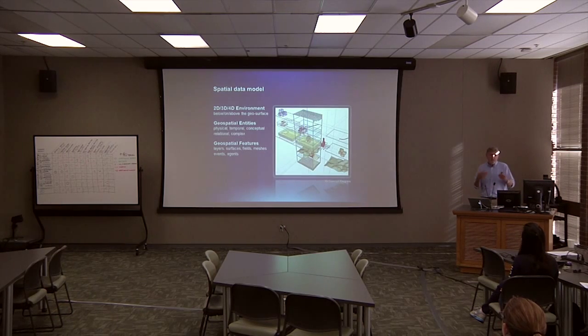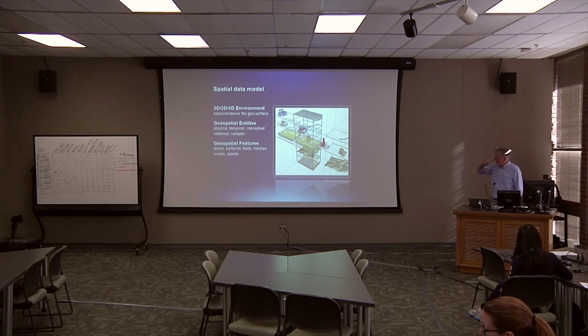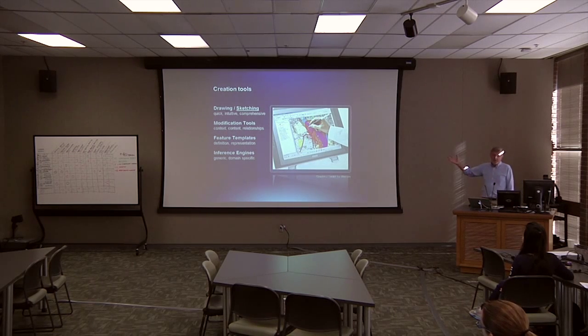So that's two examples of the kinds of things that I see as part of geodesign, because they involve a creative design aspect, an evaluation aspect, and intervention. So let's very briefly talk about some of the requirements here and what things are missing. And this is directly a lead-in to the discussion later this morning. Right? So we need a spatial data model. Any GIS has that. It's got to have a 2D, 3D, 4D environment. It's got to recognize geospatial entities, features, all the GIS stuff. That's all there. We need the creation tools.